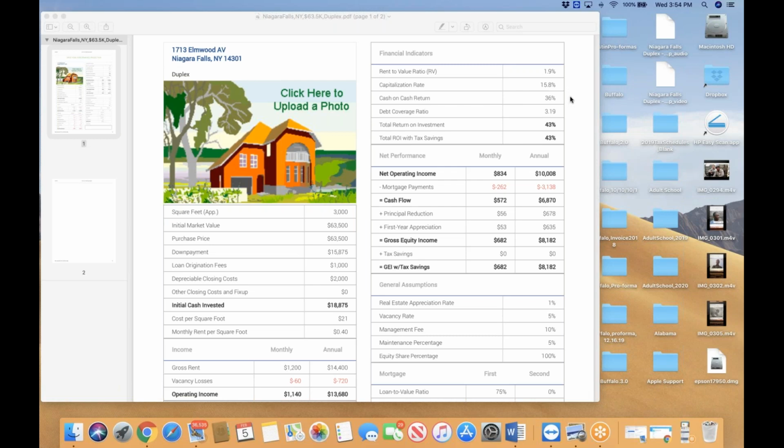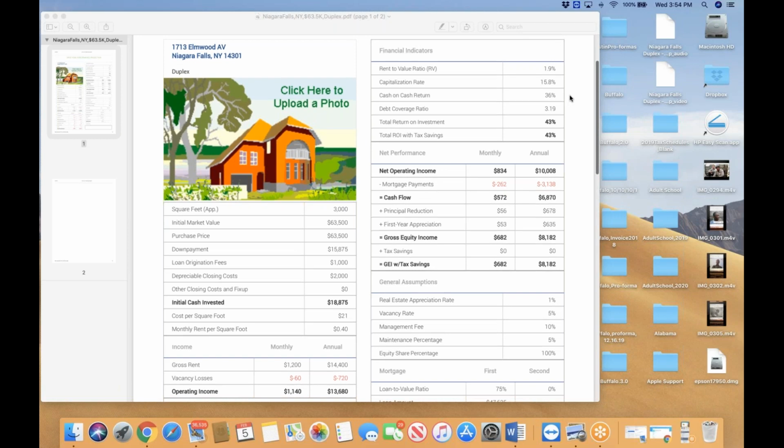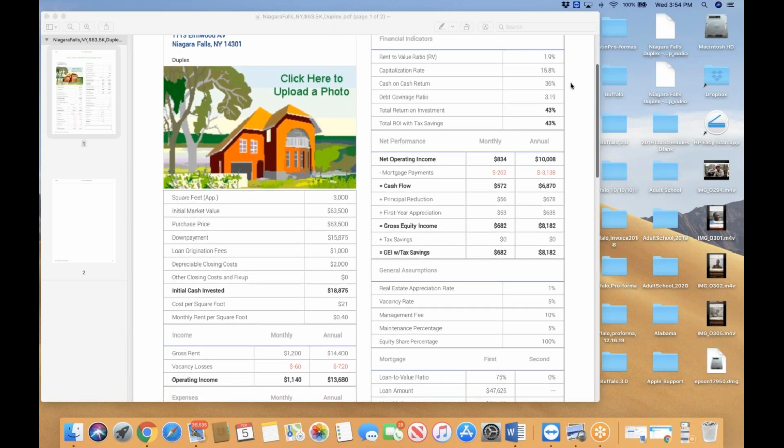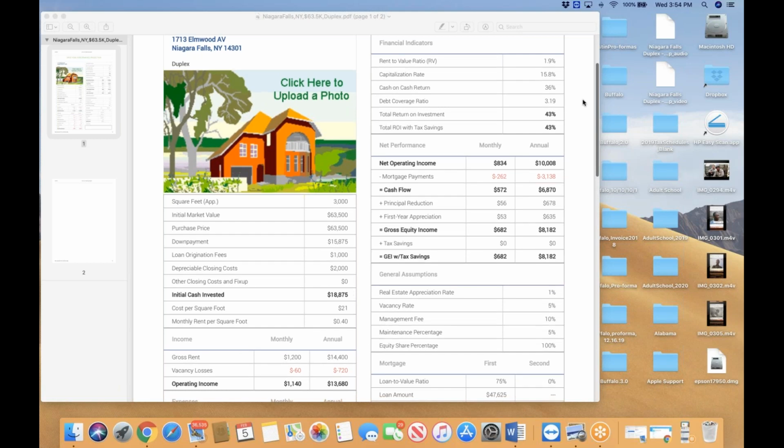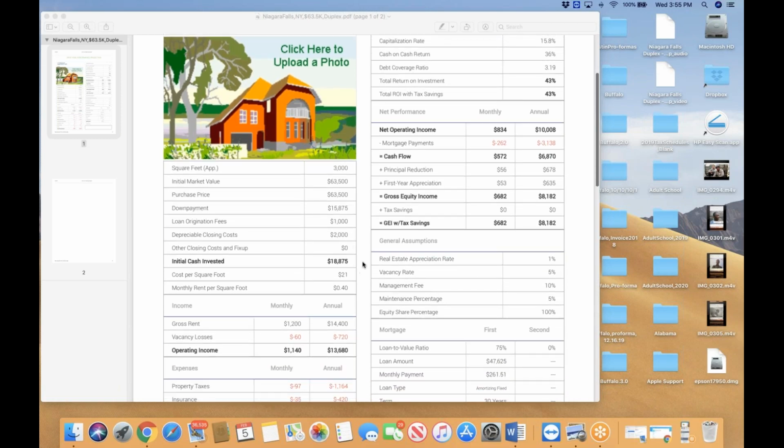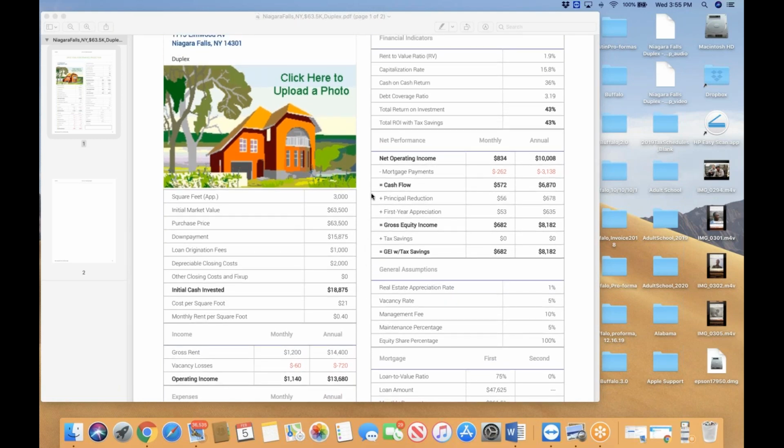The third numerical metric that you must understand is the cash on cash return, which tells you how many months or how many years it takes for the annual net cash flow to pay back your initial down payment and closing costs. The total you put in is $18,875, and the monthly net cash flow is $572 multiplied by 12 months, so annual net cash flow is $6,870. 6,870 divided by 18,875 equals a cash on cash return of 36%, which basically means that within 3 years, this annual net cash flow will pay off your initial cash invested, assuming all these numbers continue.